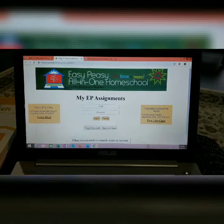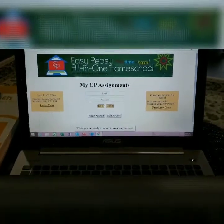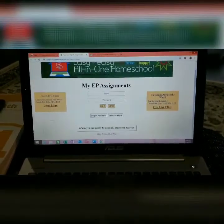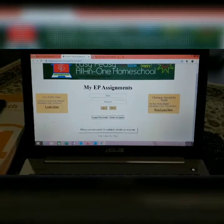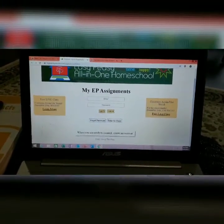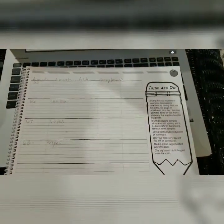Easy Peasy has something fairly new called My Easy Peasy Assignments, where you can register an account, select the subjects your child is in, and set everything up for every day for the different subjects and levels that they want to be on. After you get everything set up, the child can log on themselves every day, and it will tell them exactly which assignments they have to do and take them to the right day. I'm a little old-fashioned, and my children are not independent, so every day I just use my daily planner, and whenever they finish a lesson, I mark it. So I know that lesson is complete, and that's all I do.